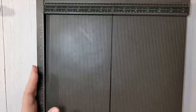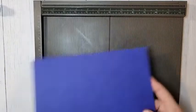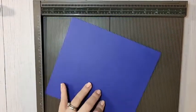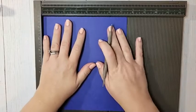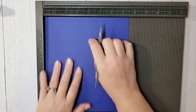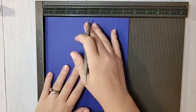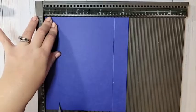So of course you're going to need your Simply Scored, and you're going to need a piece of Starry Sky that is 8.5 by 7.5. We're going to start on the short side. It doesn't matter which side you start on, but I like to start on the short side. So 7.5, we're going to score it at 1 1/4 on each side. I'm going to turn it around and do 1 1/4 on that side as well.